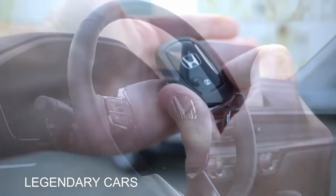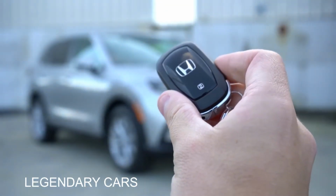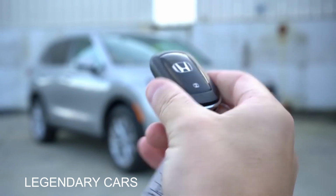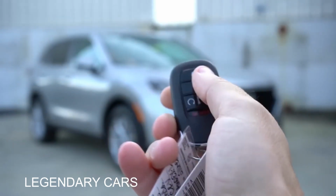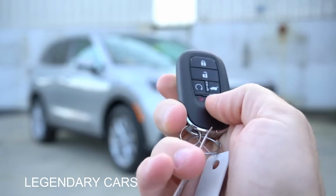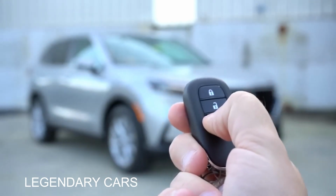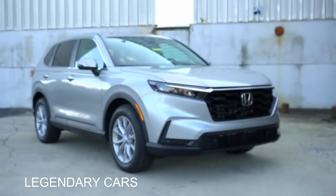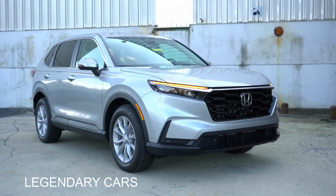But now let's go ahead and make our way to the startup. Let me start by showing you guys the key here. You got your nice Honda logo on the one side. Then when you flip it over, lock, unlock, that button to pop the rear tailgate, and that circular button is going to be a remote start, which by the way comes standard on every single trim level across the board. So when it's a super cold day here in Pennsylvania, you simply press that and it's going to automatically turn it on for you and warm up the vehicle before you get actually inside of it. So I'm a huge fan of that.